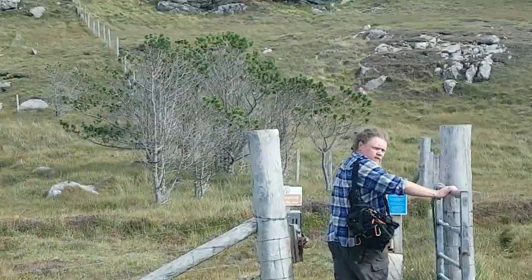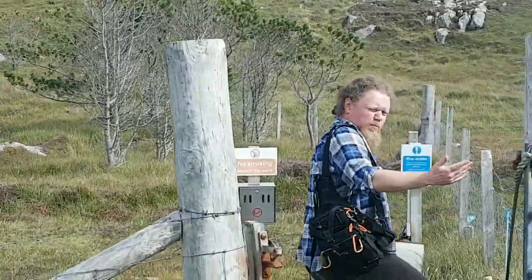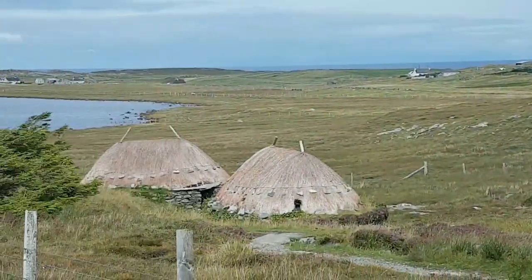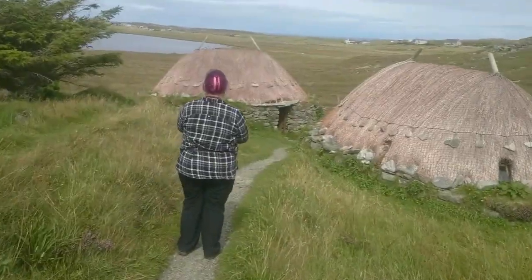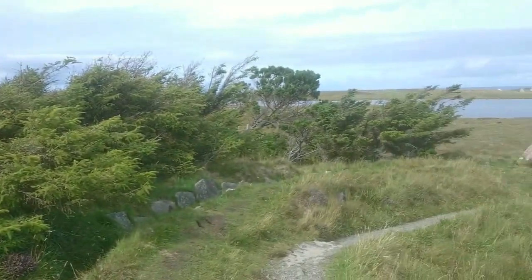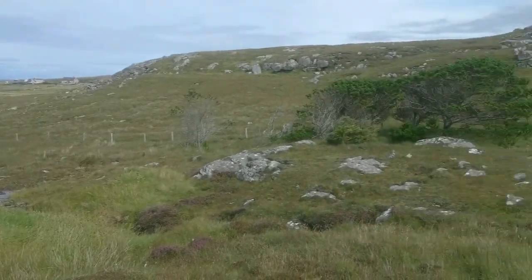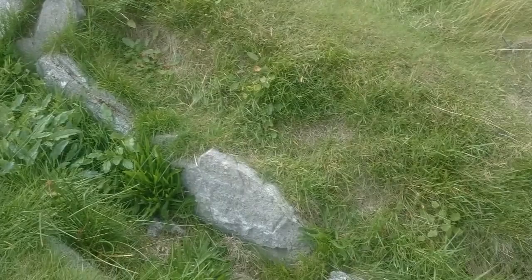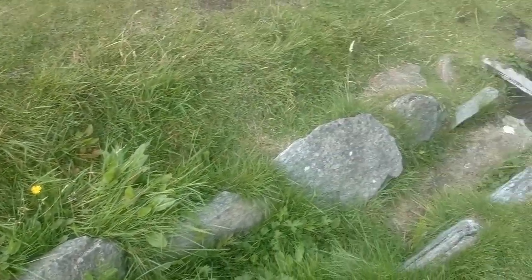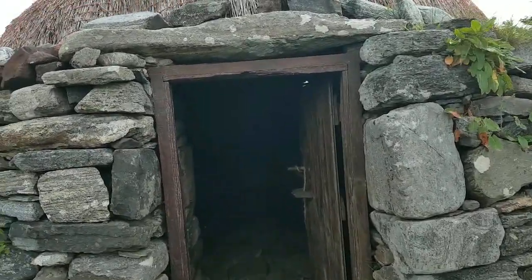Are you excited yet? You're really excited? Why? Norse mill and kiln. Have I been to a Norse mill and kiln before? That's why he's excited. It's a Norse mill. Norse kiln.